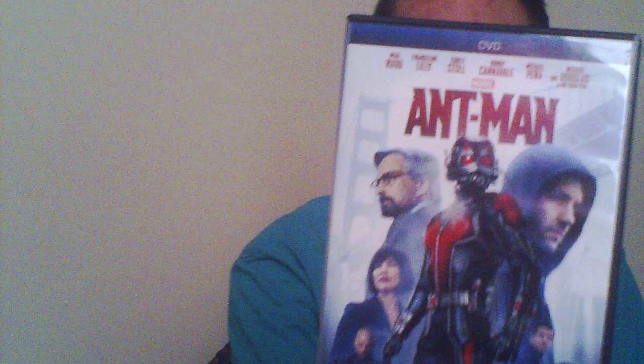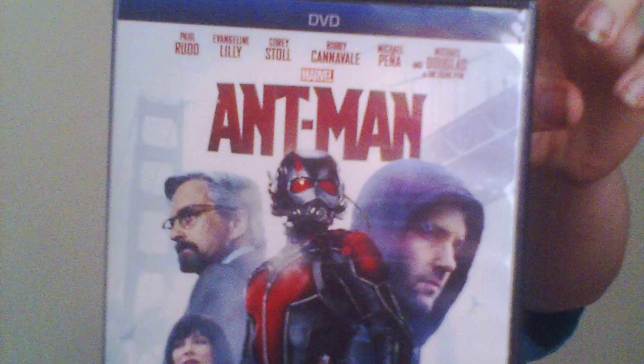Right here we have Ant-Man, which has cast members such as Paul Rudd, and this is a really good movie. So there's the front, there's the back, and then let's open this up. Then I have a Blu-ray here, which is Star Wars Episode IV, A New Hope. There's the front, there's the back, and then there's the Blu-ray disc right there.